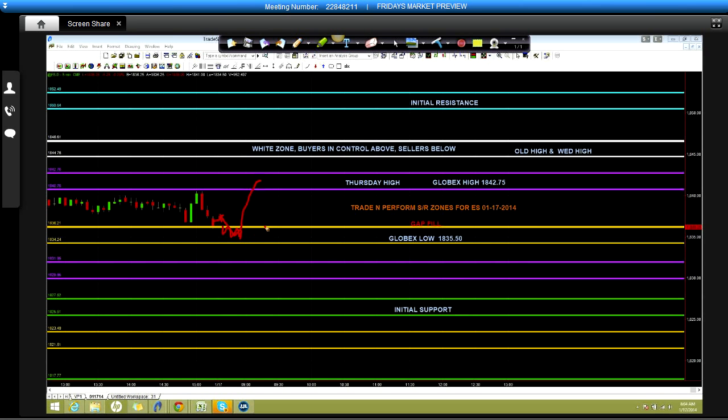The pattern that I would look for, assuming that we can come in and test Globex highs, is that the real test will come up at Wednesday's highs and the prior old highs, right? This right now is pretty close to a double top, and I'll show that over on the volume profile chart in a minute. I would expect rejection first time into the white zone. We would have a really nice rotation up there from where we're trading right now, and I would expect to be able to garner our 2 points, right?